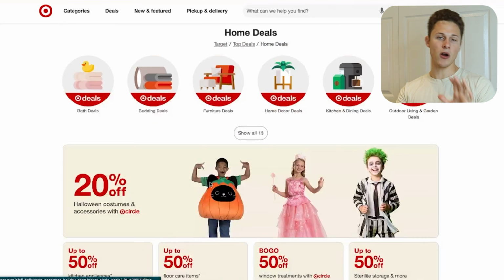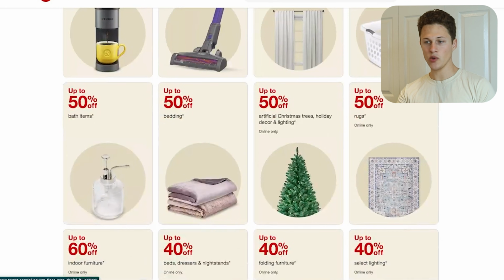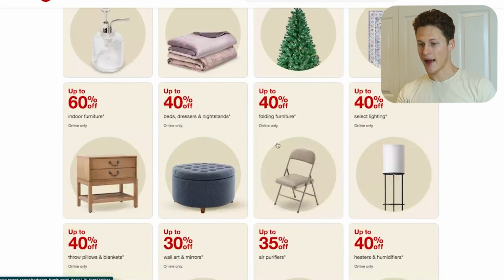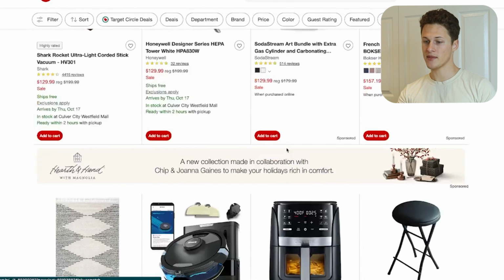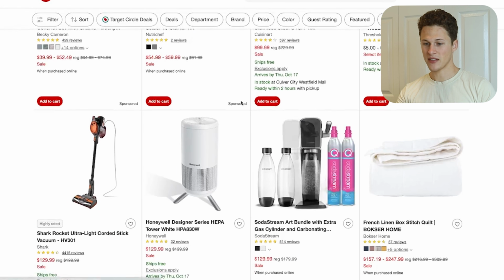And now a big thing is there are plugins that will help you identify how much a product's selling for on Amazon, or you can just have the Amazon tab open right next to it so we can be checking back and forth. So again, with items, you've got to think about shipping too. So we're thinking of items that are lightweight, not super bulky. So these big furniture items I'm going to stay away from.